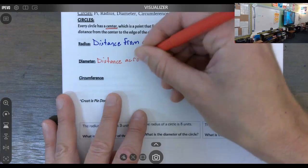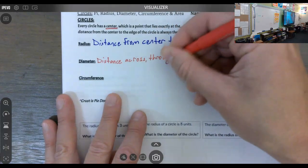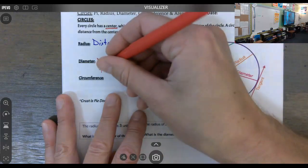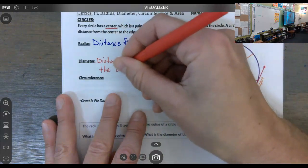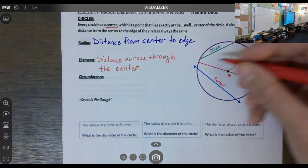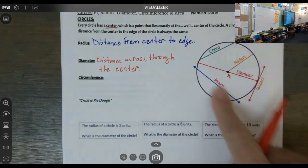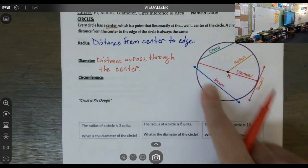So I'm going to say distance across through the center. With line from edge to edge going through center. Yeah, technically, as long as you say that it's a line segment. And that's why I'm saying distance, because a line could be continuous, like secant lines.